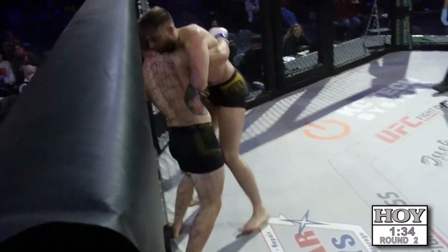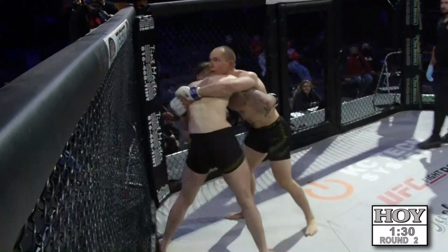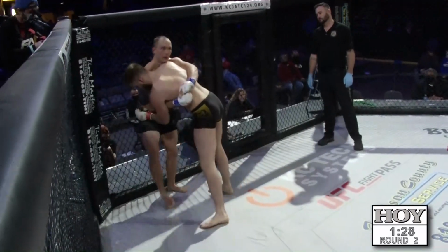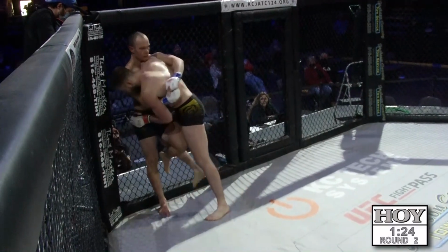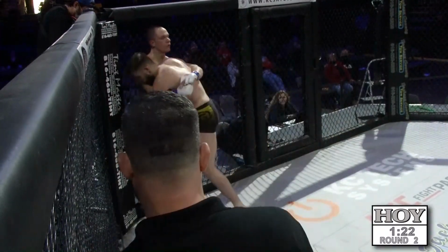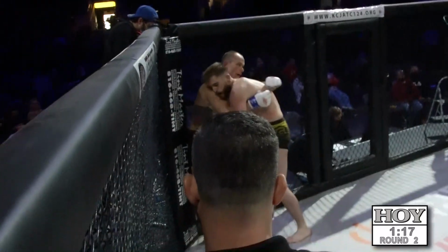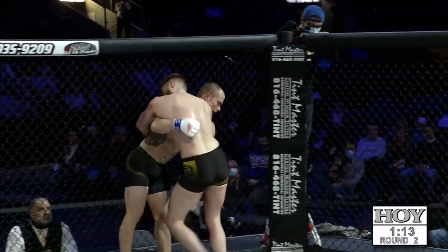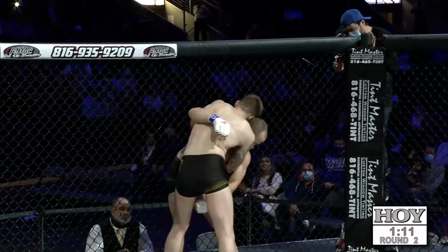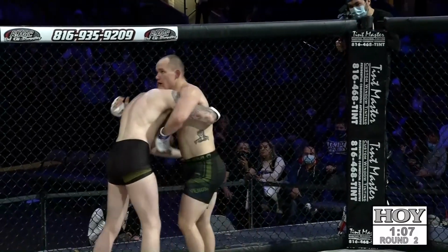A good straight left right there on the entry for Christensen. Good turn from Masters, in a position to throw knees, holding the S-grip on the body lock. Turn right back from Tristam Christensen. It looks like Masters is looking up at the clock, trying to figure out the time right here and just hanging on to bleed out the time. But right now, he needs to focus on getting his back off the cage and moving his feet. Don't stay still, or else you're going to get taken down by a pick of the ankle or just a body lock.